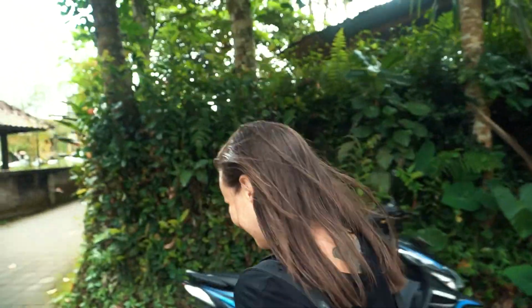So we just had to stop because it started raining and we need to hide from the rain. Though I think the weather is changing again, the sun is coming out and we're still on our way to Sidemen.